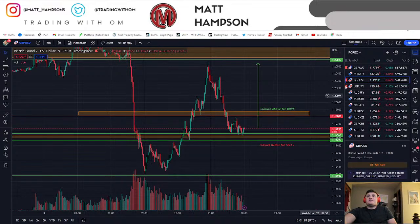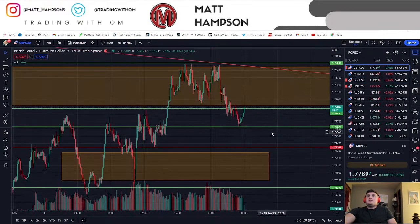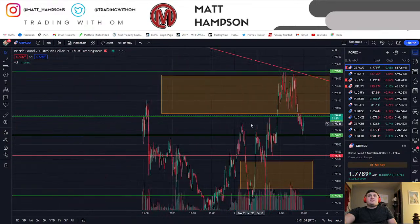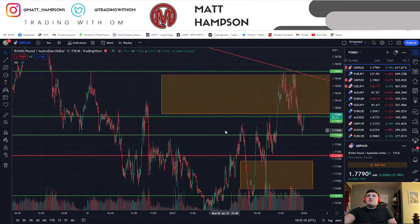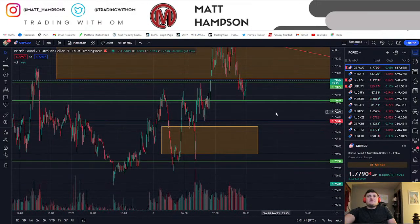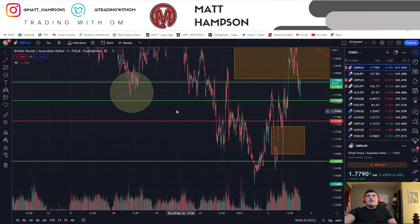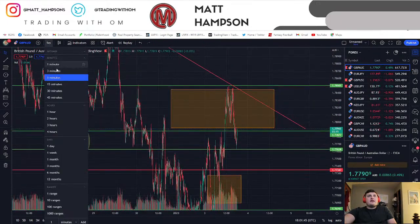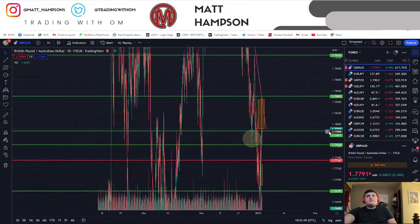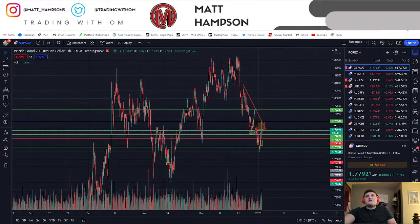Kind of just hanging out in our zones here. Not too much going on. We are getting some movement on the GBP AUD. Again, this is the one where we do have a downtrend here. Let's take a look at the hour chart. Oh, that's kind of big there. Let's condense it a little bit.